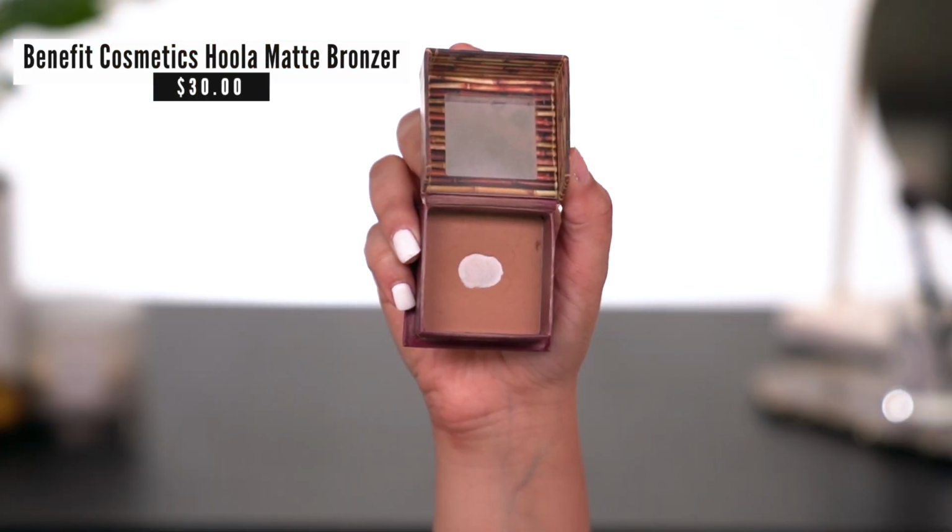Let's go ahead and move on to bronzer. Now, this is a bronzer dupe that I've talked about in the past, but I really wanted to re-mention it because I don't really have any other new bronzer dupes to share with you. So for the high-end side, I will be using the Benefit Hoola bronzer.